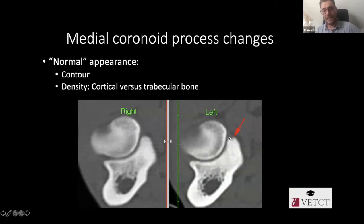And you will also find little defects in some dogs, I don't know if it's a vascular channel. Some dogs have a little dimple, a little hole in the tip of it. Okay, so be very careful not to overinterpret that as disease. If that is the only thing you can see, I would be more inclined towards some kind of anatomical variant.